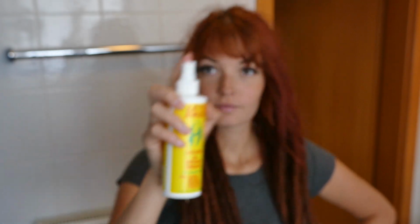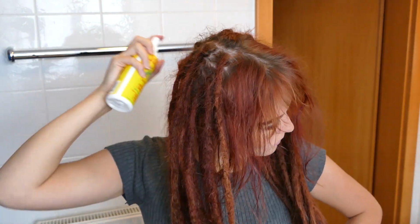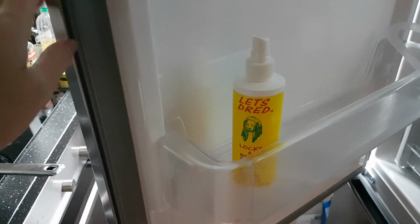Another product I use for keeping my dreadlocks hydrated and also my scalp is this. I got it from a Rasta shop in my town. I think you can get this one almost everywhere. And yeah, I keep this one in the refrigerator most of the time because then it's really refreshing when you spray it on your scalp.